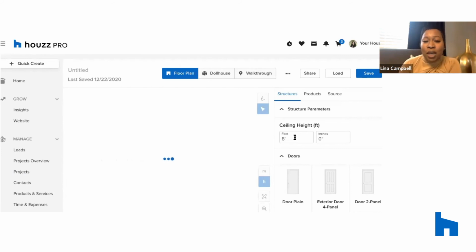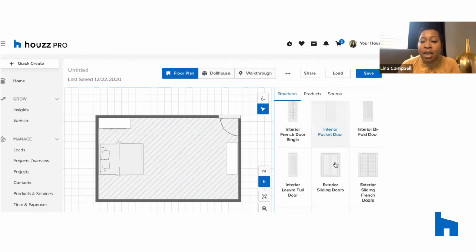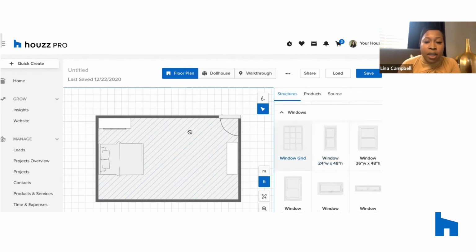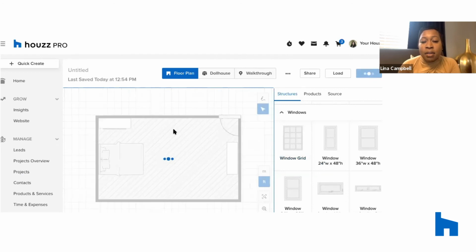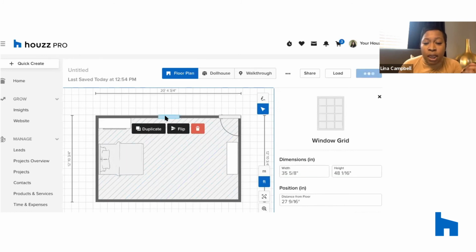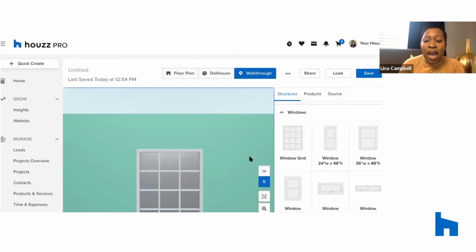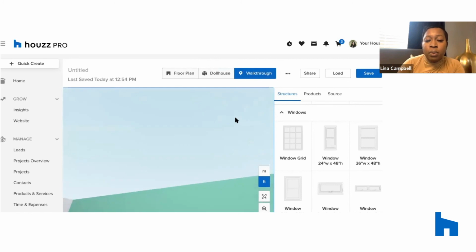This gives me the opportunity to put in room dimensions and then add some things in there. If I need to add a door, if I need to add a window just to mirror what the client has, I can drag and drop that in there. Great. And they can see, okay, I do see the window in here, and you give them different views of how they can see it. I like this because you can turn it into a dollhouse view. Now they can see into it, or you can do a walkthrough and you can actually rotate in the room and give them a different view of that.